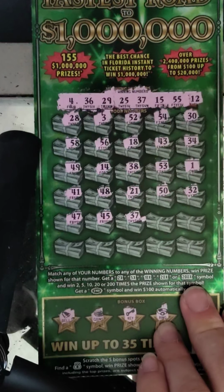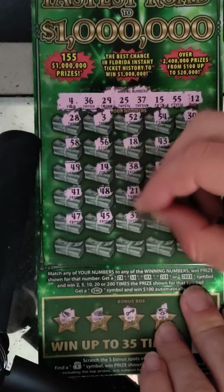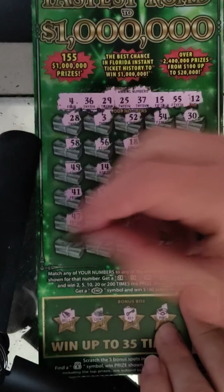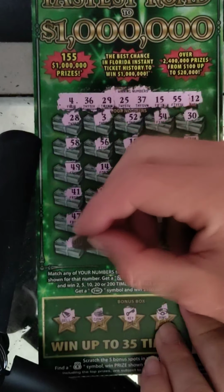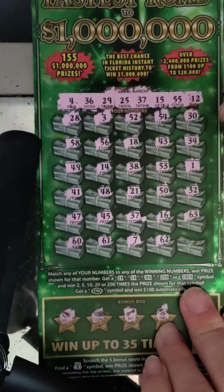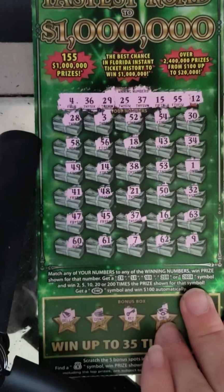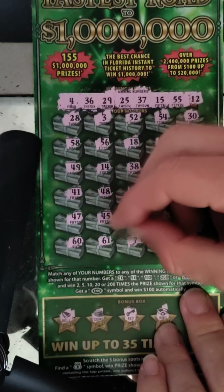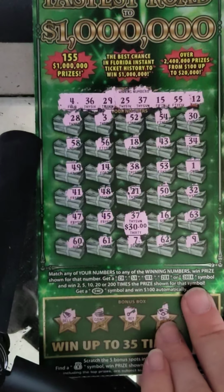37, we got a match. So the last ticket was a winner. Okay, I didn't leave it behind. 16, 63, 60, 61, 7, 62, and a 9. So it looks like a single match, number 37, if I'm not mistaken. Small zeros. And it's a break even, 30 bucks. All right, at least it's something. All right, so we got 30 on that one.